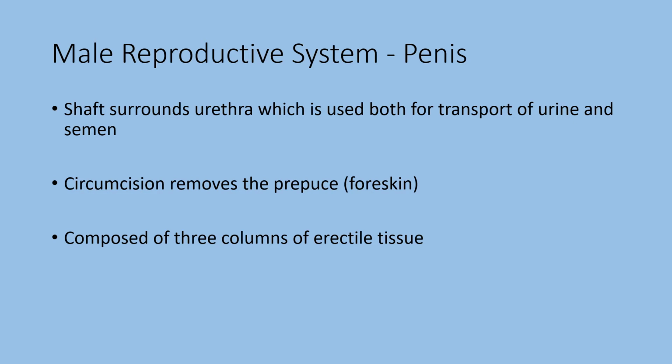Then the penis, that is the shaft that surrounds the urethra. It's used for transporting not only the semen but also the urine. At birth, there is foreskin over it. That is what is removed if the male is circumcised. There are three different columns of tissue in there that form the erectile tissue.